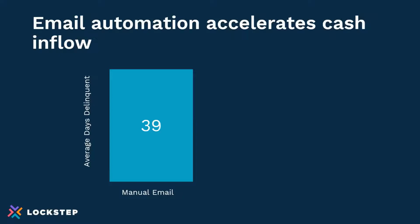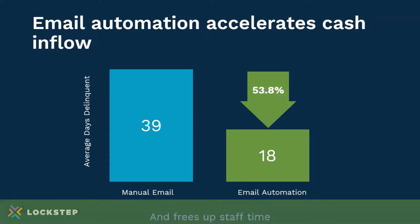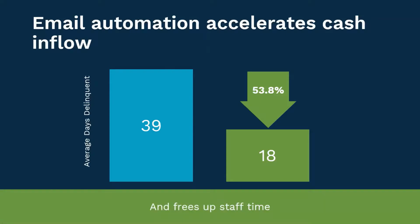And when we compared pre and post implementation of automation and looked at companies not using the automation, the average days delinquent was around 39 days. But then when automation is enabled, the average days delinquent dropped to 18. So that's over a 53% improvement. And not only did this increase cash flow, but it freed up a ton of staff time to focus on more priority activities, such as disputes, or how do we create more white glove service for our customers. All of those types of things can be done because staff time has been freed up from doing manual, mundane activities instead of focusing on these priorities.